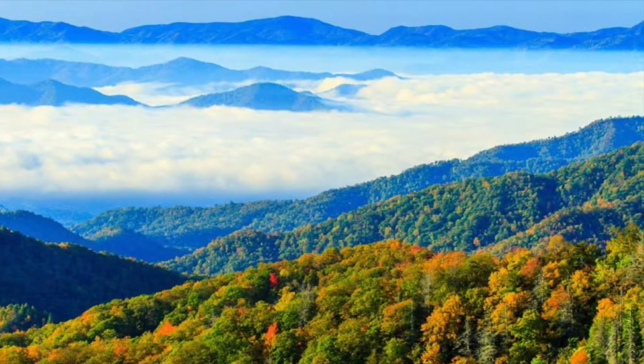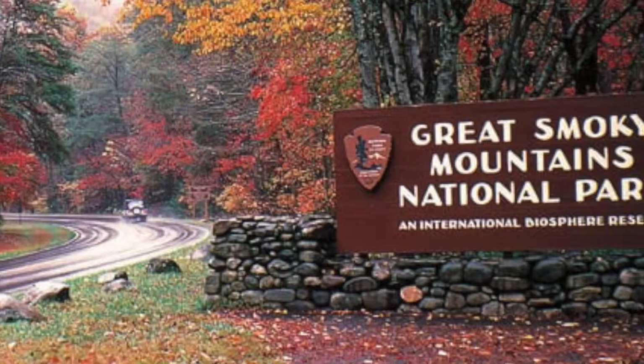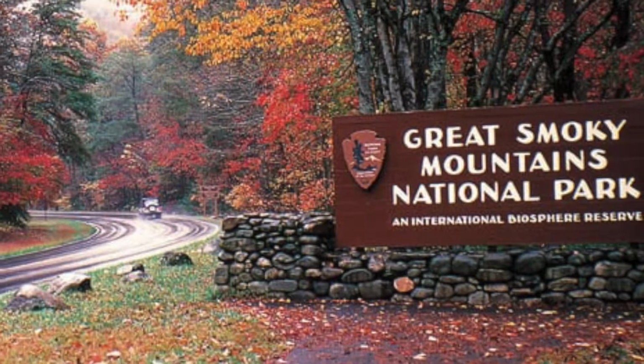The Great Smoky Mountains are particularly blue and smoky because they have the perfect natural condition for it.